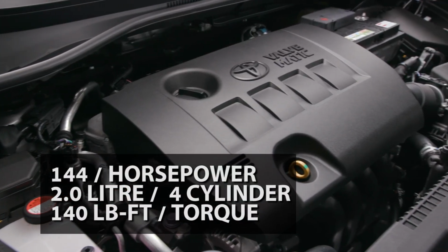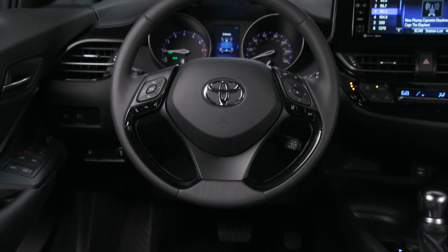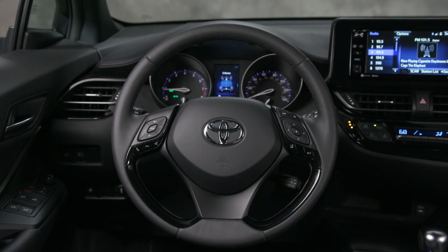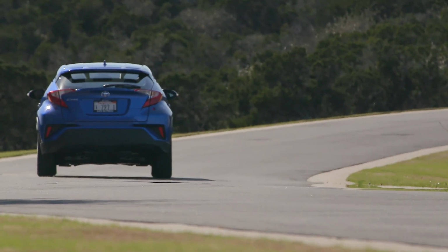So we're talking about 144 horsepower, and to actually get that horsepower onto the road, the engine tends to go up quite a lot in revs. So to pass a vehicle, it takes a little bit of a push, but it does pass it without any problem whatsoever.